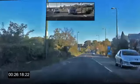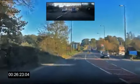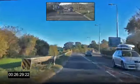Because although the lights have gone green again, he might run across. If he did run across, what would you do? Stop. Yeah, or not even go in the first place. Yeah, that's right, just wait for him. I think he was with his friends. It looks like he was running with his friends then.